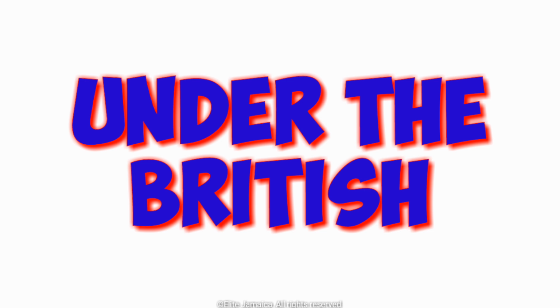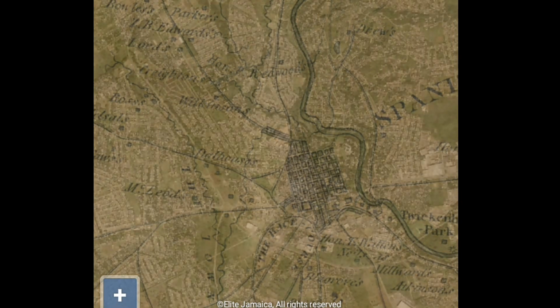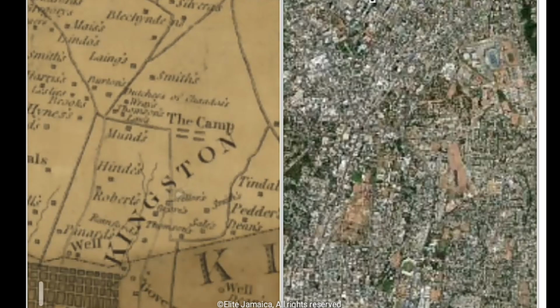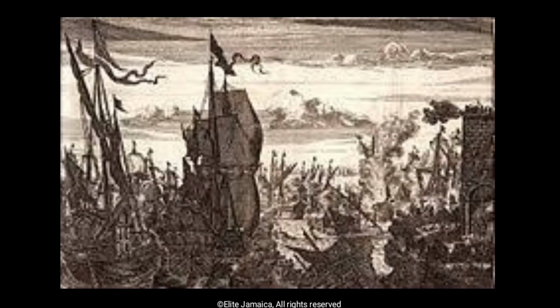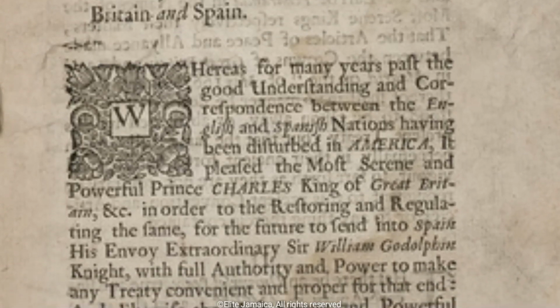Under the British. From the 1500s to early 1600s, Spanish Town was the only town with a settlement in Jamaica, and it continued as the capital under the British until 1872, when the new city of Kingston assumed that honor. In 1670, after years of war with Spain, Jamaica was officially handed over to Britain under the Treaty of Madrid.